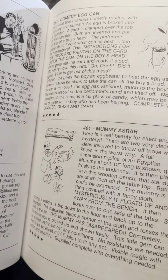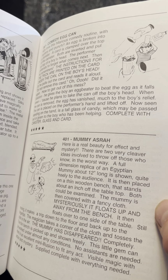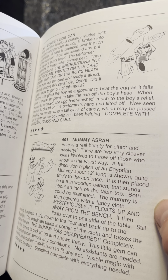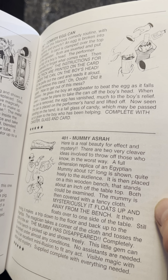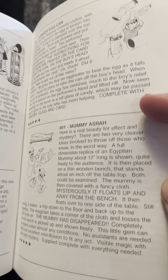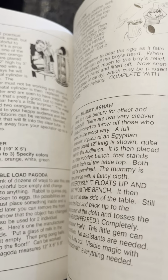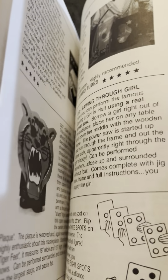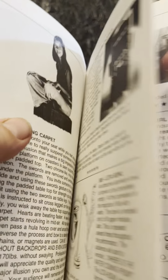Egg can, never had that, but it's kind of surprising. You put a tube on a little boy's head, and you crack an egg in there, and then for a little while, the boy thinks there's going to be raw egg running down his head. But you remove the tube, and there's a candy that you give to the little boy, and he does not have egg all over him if you did it correctly. But I've never had that one.